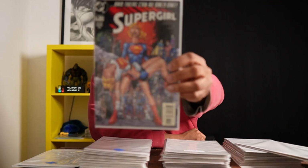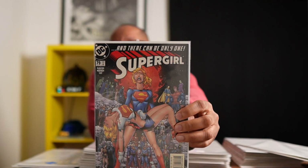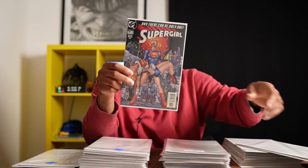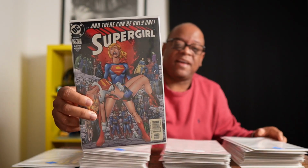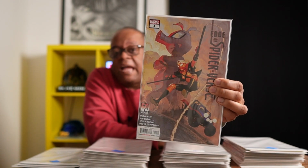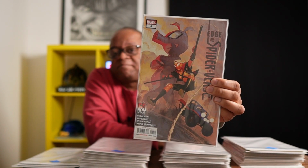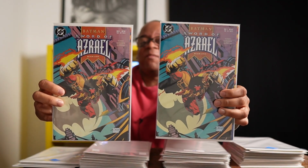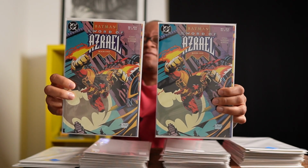Then we have here Supergirl number 79. And this is the first appearance of Pink Kryptonite, which feminizes Superman and turns him into a woman. And we have here Edge of Spider-Verse number 4. I believe it's the first appearance of a handicapped Spider-Man. And we have 2 copies of Batman, the Sword of Azrael number 1, the first appearance of Azrael.